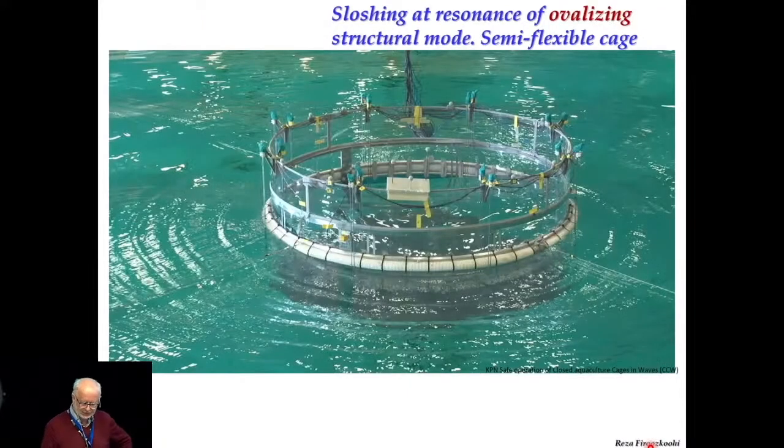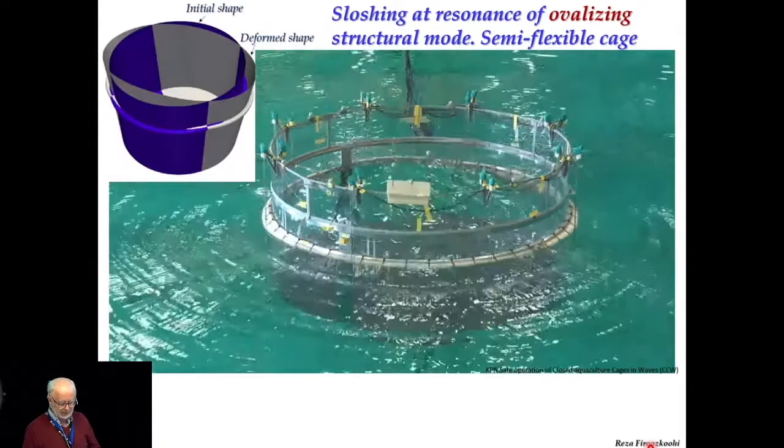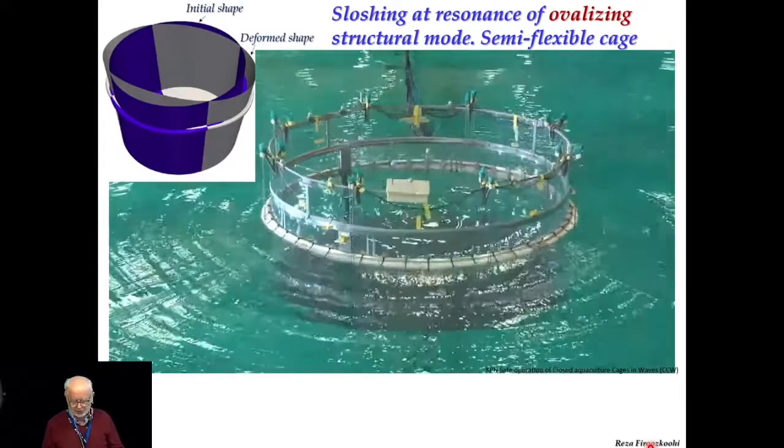Then here is from experiments. This is with hydroelasticity. It was a semi-flexible cage, and it shows the effect of a so-called overlying structural molding. And what you now see inside is that it increases in magnitude, and then you see a tendency that the water is going around here.